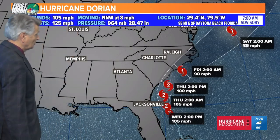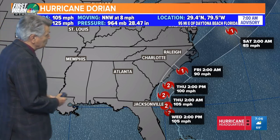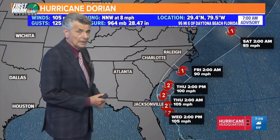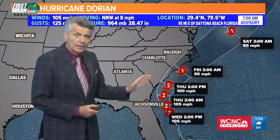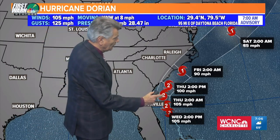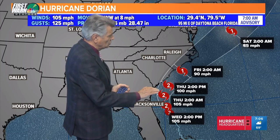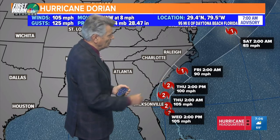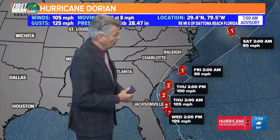The very latest, Hurricane Dorian winds 105 miles per hour, gusts to 125, starting that move to the north-northwest at about 8 miles per hour. Expected to turn more to the north, and then later tomorrow turns off to the northeast. This is the track. This is around 2 a.m. tomorrow morning. That's winds at 105 miles per hour just to the east of Savannah, Georgia. By 2 o'clock tomorrow afternoon, just to the east of Beaufort, South Carolina. Still a Category 2 hurricane.